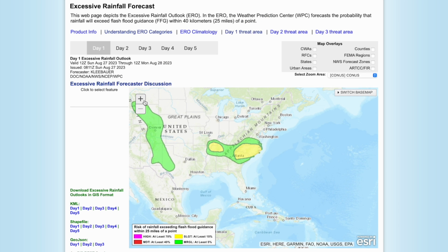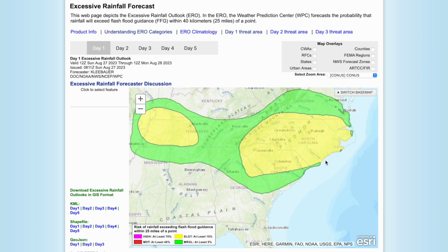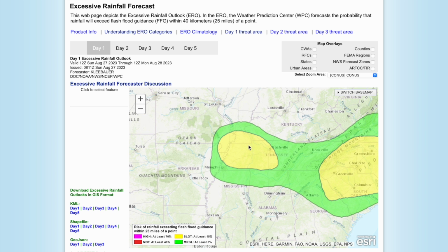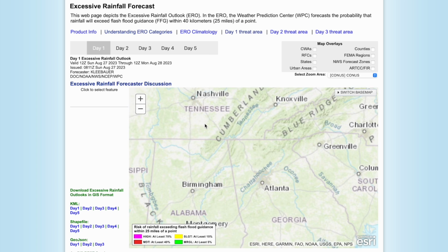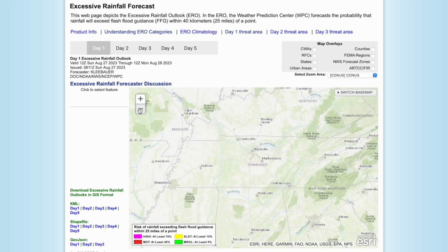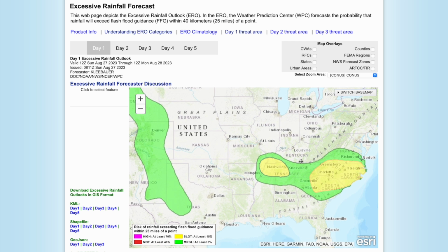Today, we have two slight risks of excessive rainfall. It's a 15% chance. In the yellow here, we have Raleigh, Greensboro, Charlotte, Greenville, and Columbia in North and South Carolina under a slight risk of flash flooding today, so look out in those cities. And then over here, we have one in western Tennessee, western Kentucky, southern Illinois, and then southeastern Missouri. We have Nashville in this. No other major cities, luckily. We do have Jackson, Tennessee, which is pretty big, Clarksville, and Murfreesboro, so look out in that area. If you're in the yellow, you have a 15% chance to see flash flooding today.